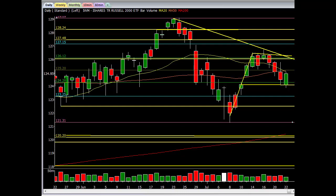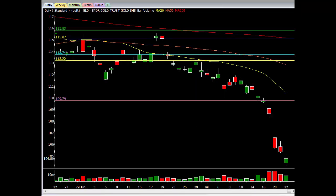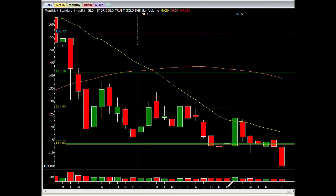Let's look at the GLD. We haven't looked at this one. So we got a little bit of volume. They're shaking everybody out at this point. That's when you get a little bit of volume spike because everyone's like, oh my gosh, where is this thing going? Holy cow. But we're looking at the monthly here.